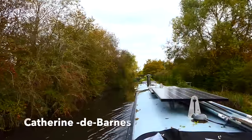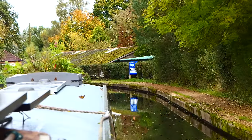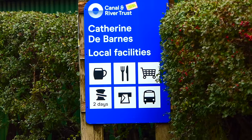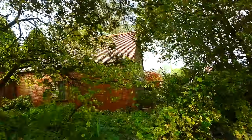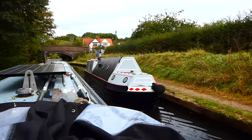Okay, so we're coming into Catherine de Barnes now. It used to be a big stop off for boaters in days gone by because it had all the services. It was quite a central stop off. This is an interesting shape, this boat.